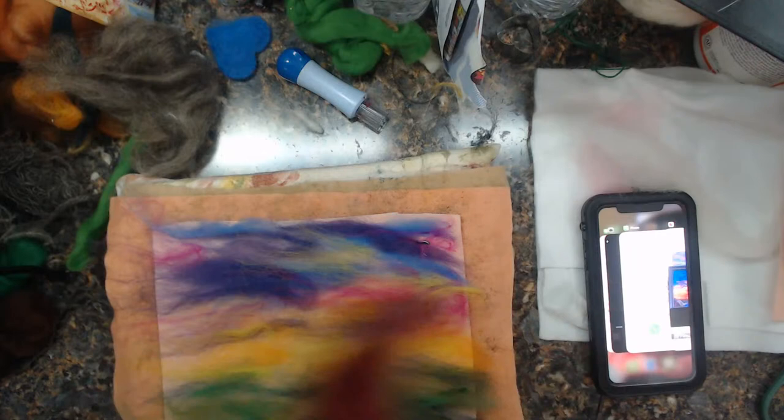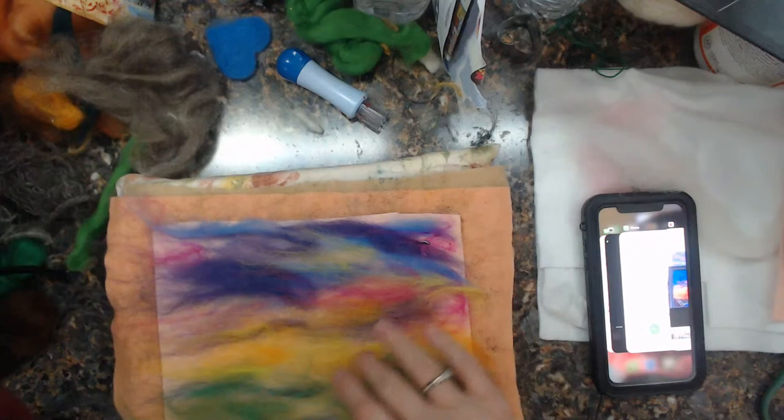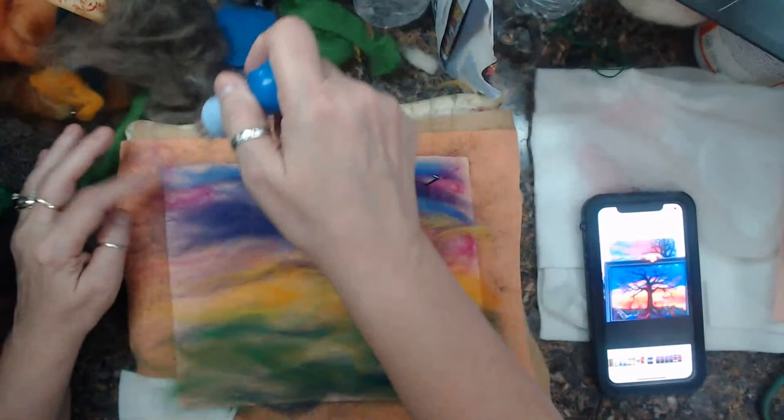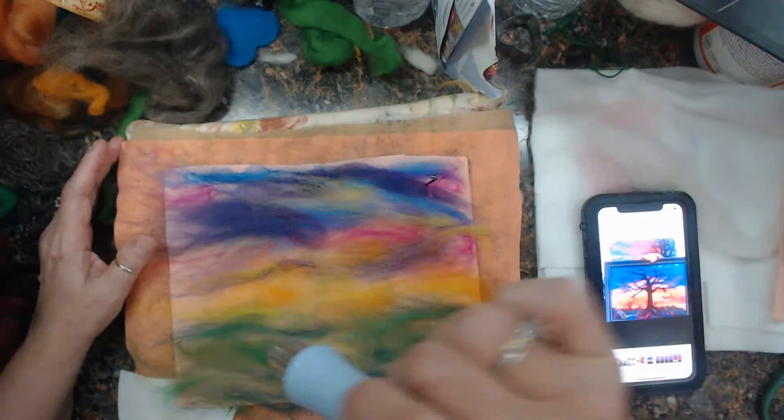We're doing a felting page until 8 o'clock, and then we're going to do a dog. We're switching from rabbits to dogs. Did you see the mailbox that I finished, Deborah? I showed it off already.